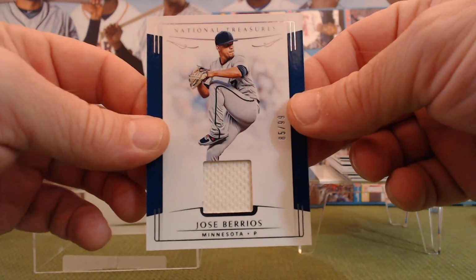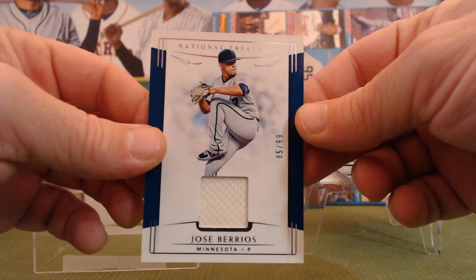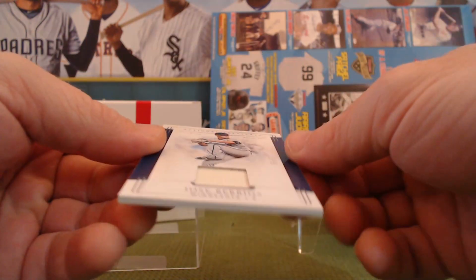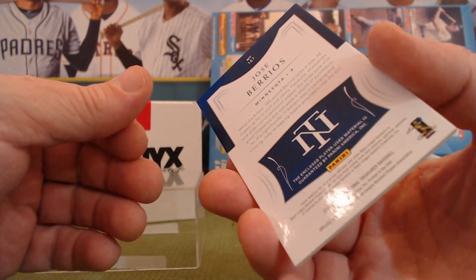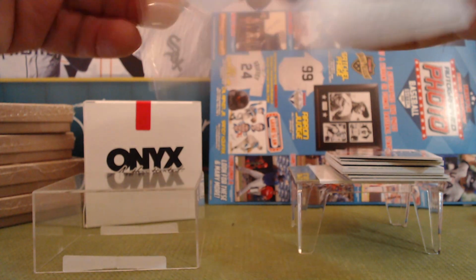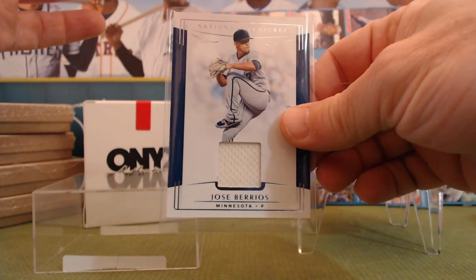Got Jose Barrios going up to the Twins. That's Mike. Has a National Treasures. 85 of 99. Twins ringing the bell here. There we go.